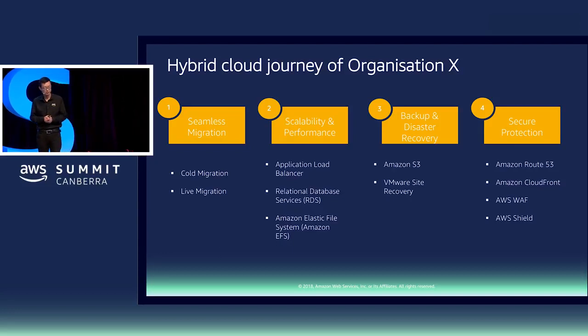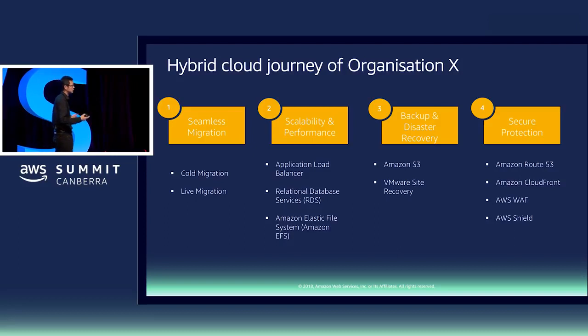Last but not least, security is always job 0. And we can leverage lots of cloud-native services here and enhance your security and also make your life a lot easier.